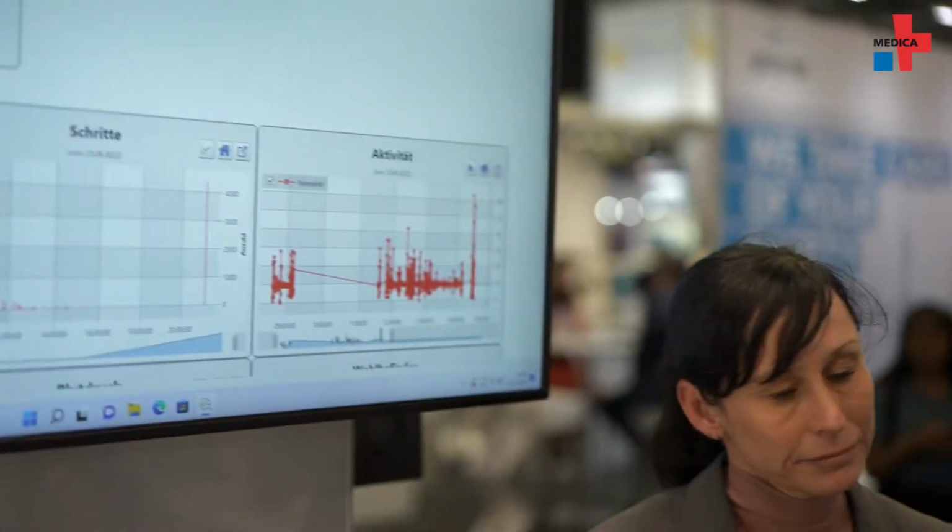And how does the system work? Am I correct in saying it's data capture through the armband? Yeah, our quantified health system is a digital assistant for everyday life for patients from the areas of cardiology, orthopedics and oncology. It is a sensor-based mobile feedback and assistance system to support safety in everyday life.